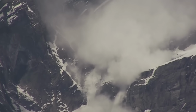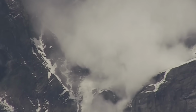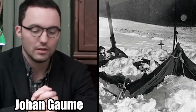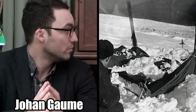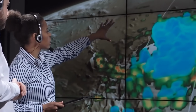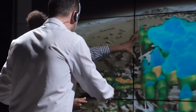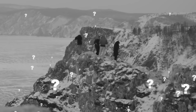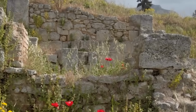Just this year, a groundbreaking study proposed that an avalanche hit the group out of nowhere, forcing them to flee and then killing them. Lead study author Johan Gom made it clear that the researchers were not claiming to have solved the mystery, but to suggest that an avalanche is a plausible theory. Critics argue there were no signs of an avalanche at the site, but the team that conducted the most recent study recreated the conditions in a digital avalanche model and found that it was entirely possible. But as the researchers conceded, there are no definitive answers about the 9 hikers' fates, and it seems like there may never be. A lost city.